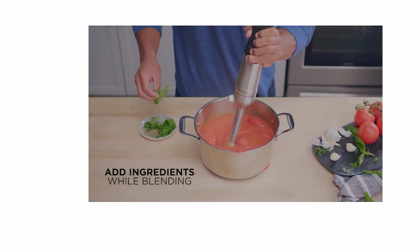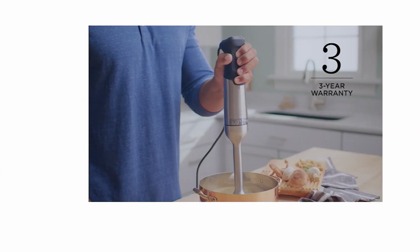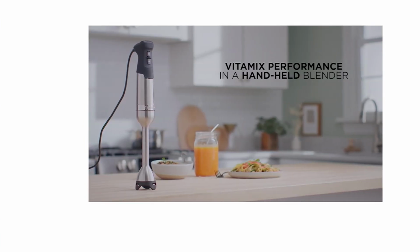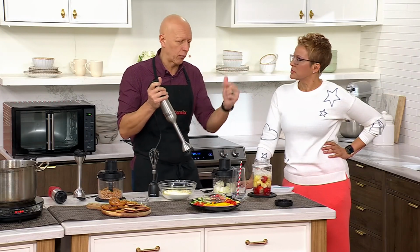What you can do. Exactly. What you can create. Because you only need one hand, that means you have one hand free to add ingredients. To hold a bowl. Exactly. One hand to hold a bowl. You have 625 watts. I tell people, compare this to other immersion blenders. Most of them are 200 to 300. This is 625 watts. So why is that important?